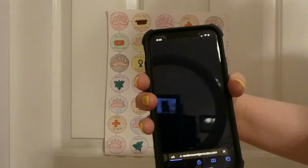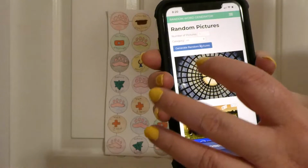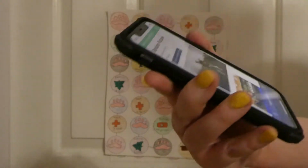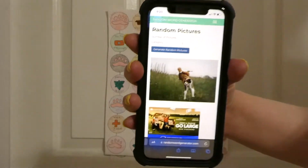And this is the random picture. Okay, so got some kind of pattern there, but let's find the correct picture. So a dog. A playful dog. So maybe just a dog on the cover.